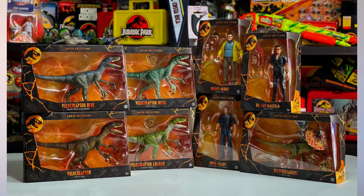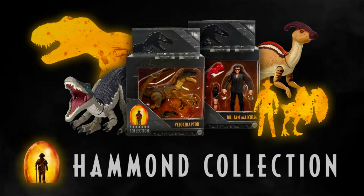The previous iteration was called the Amber Collection, a 6-inch scale of the characters and dinosaurs, different species from the movie series, which was kind of flawed to begin with, because 6-inch scale means that a lot of the bigger dinosaurs were going to be very difficult to create, probably expensive to make, expensive to purchase, and it just wasn't meant to be. But last year they unveiled the Hammond Collection, which is the successor to that Amber Collection.